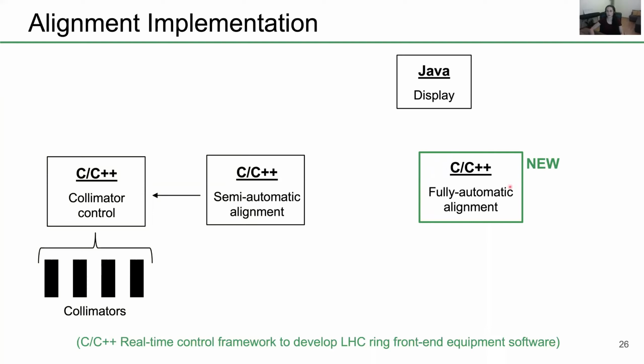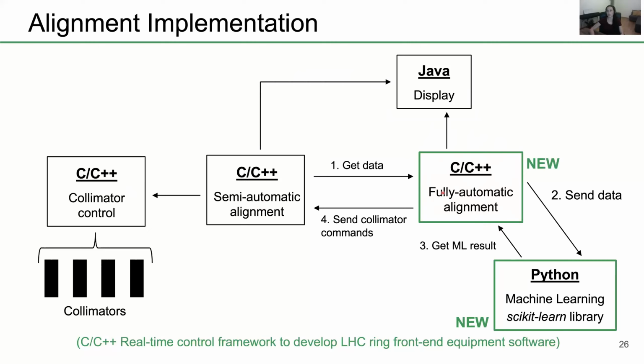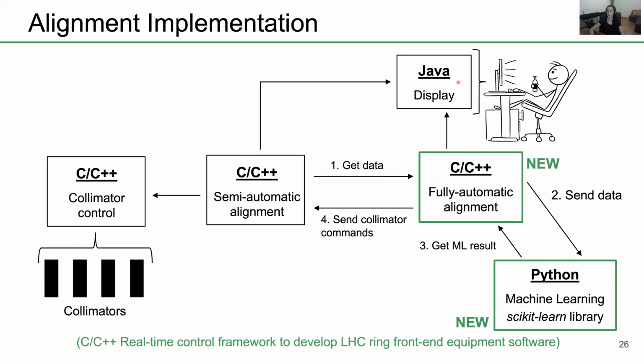From 2018, I introduced a new piece of software, which is where the fully automatic alignment is implemented. Now, this can directly get the data, again, the BLM data and the collimator position, from the semi-automatic alignment software. It will send the data required for the machine learning models that are implemented in Python using scikit-learn, and this will send back the classification of the collimator, whether it's aligned or not. And based on this, the fully automatic alignment can then send commands to align the collimators automatically. Of course, we would still need to monitor the fully automatic alignment and the position and everything of the collimators, so everything is sent to the same application in Java for the display, and then the user can use this to monitor the alignment. Of course, this is a completely different experience now for the user, because the user only needs to monitor this and intervene in case of any issues with the alignment.